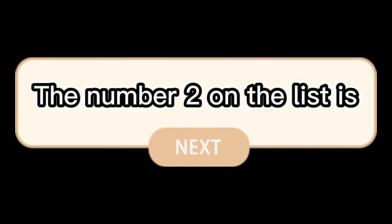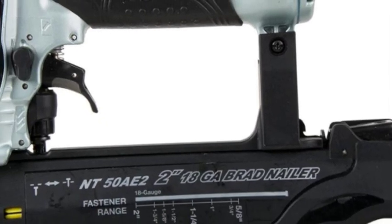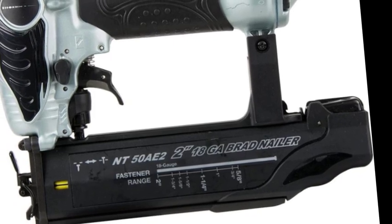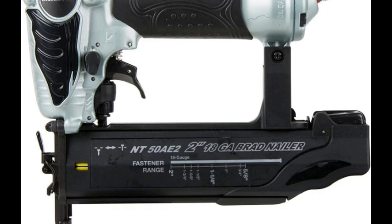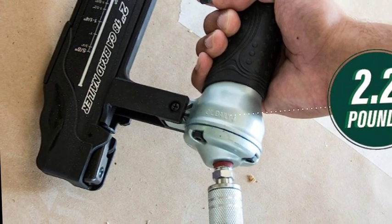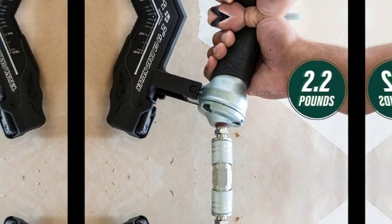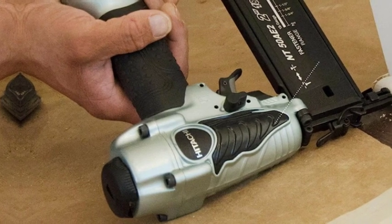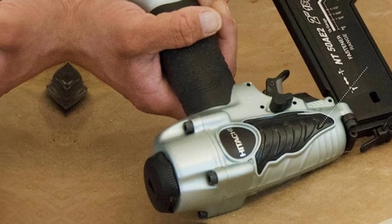The number 2 on the list is the Metabo HPT Brad Nailer. The Brad Nailer accepts 5/8 inch up to 2 inch 18 gauge Brad nail fasteners. Trigger: the selective actuation switch lets the user easily select bump fire or sequential fire modes. Lightweight, only 2.2 pounds for easy all-day use. Depth adjustment: the depth of drive dial allows the user to easily adjust the drive depth for a professional finish. No mar tip: the no mar tip on the nose protects the workpiece from unintended markings. Reload indicator: located on the magazine, it alerts the user when nail quantities are low, so that blank drives are avoided.